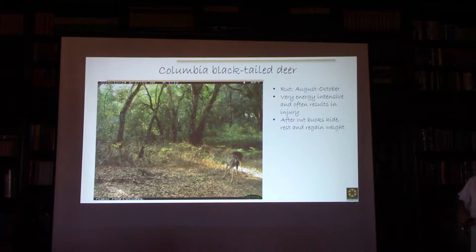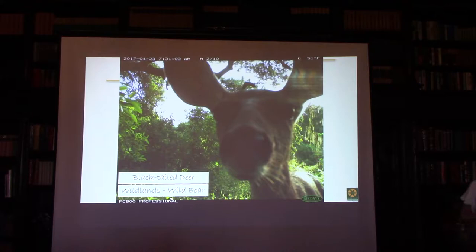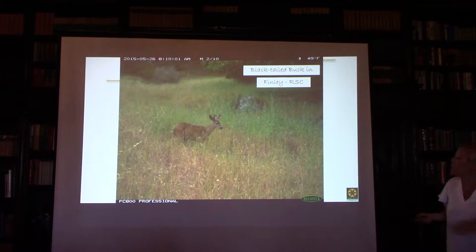Let's see. They're super curious. It's amazing how many of them came up to check the camera. They come up real intimate with the camera. And they're across the landscape. This actually is Finley's, I see. He's made it tonight.